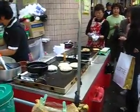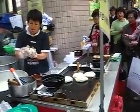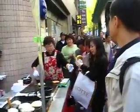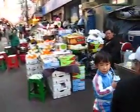I don't know what it is. It kind of looks like an omelet, but I've been told not to eat anything that you don't know what it is, because there can be all kinds of scary things inside. But like I said, there's a long line waiting for it, so it must be very delicious. So we're going to go down this market and take a look at a few of the things.